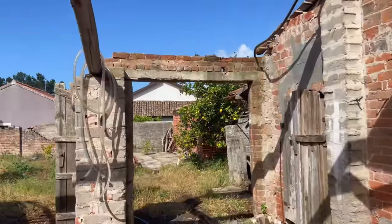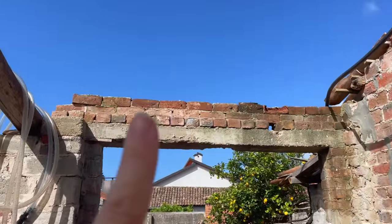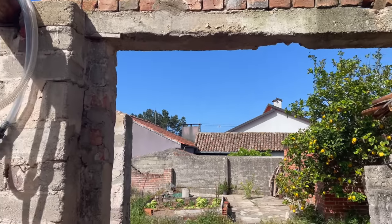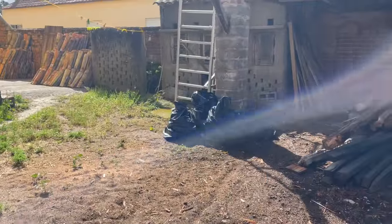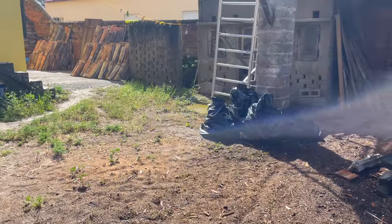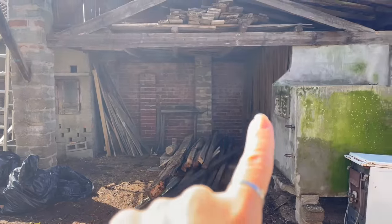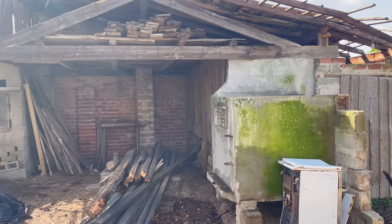And this bit here, that's going to go. This is the area here that I am going to transform into a beautiful flower garden seating area, and the vegetables, I'm going to have some beds over there.